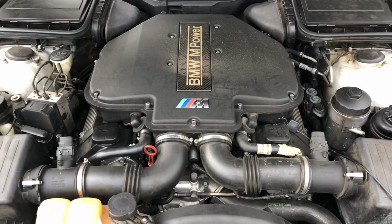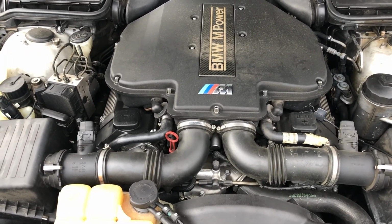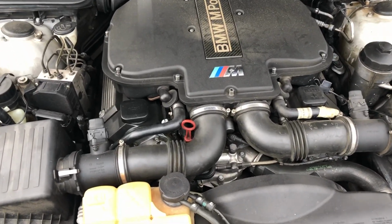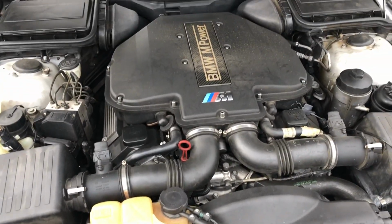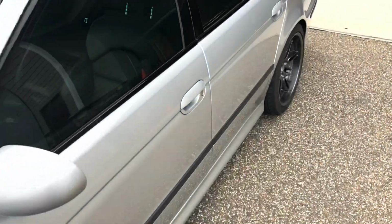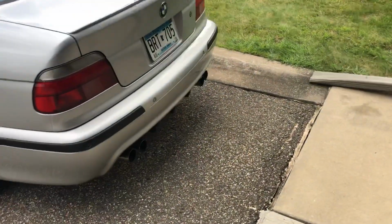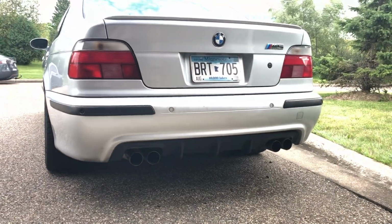The block is very closely related to the M60 and the M62 family. Cylinder heads are very closely related to the S50 Euro and the S54 US. Double Vanos on each bank. 394 horsepower, 4.9 liters. Really good sounding engine. The fuel injection computer is almost identical to that used in the E46 M3. It's a Siemens MSS52. The exhaust is a one-piece stainless steel system.